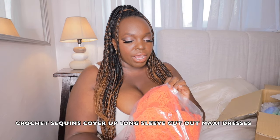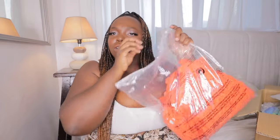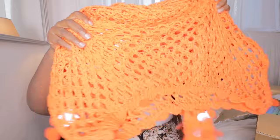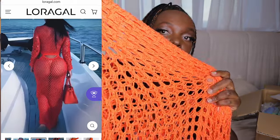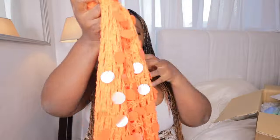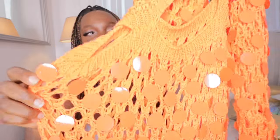So this is 2XL. I ordered it in the color orange, size 2XL, and they come in this. What do you guys do with these paper bags after you've ordered? I pack clothes with them. So it's like this. It's crochet. Guys, you know crochet is in season right now, and then it's orange. You guys know what people say about orange. I love it already. And then you can see those patterns.